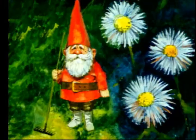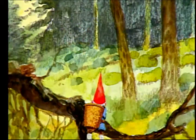The garden gnome is usually rather glum and likes to tell miserable stories. When he's had enough of the garden, he goes into the wood. But he doesn't like it there either. He's quite clever and very critical.